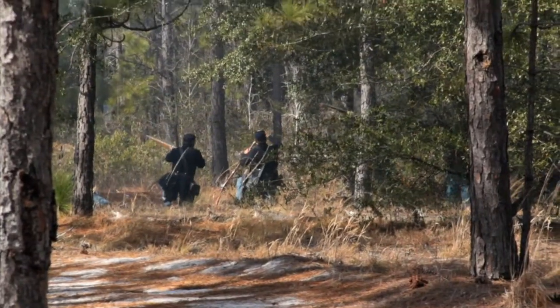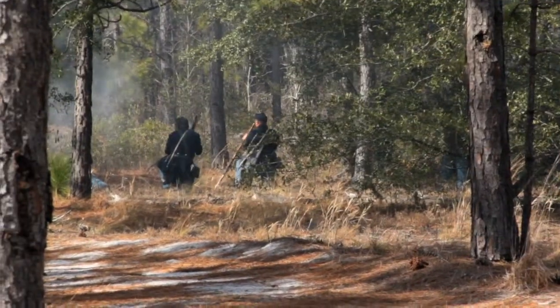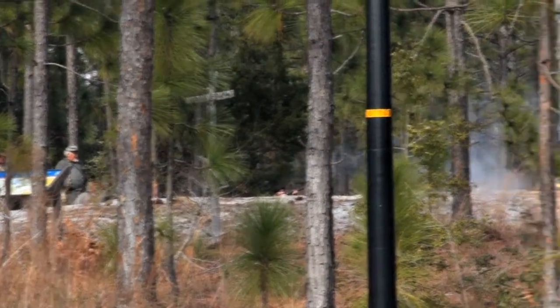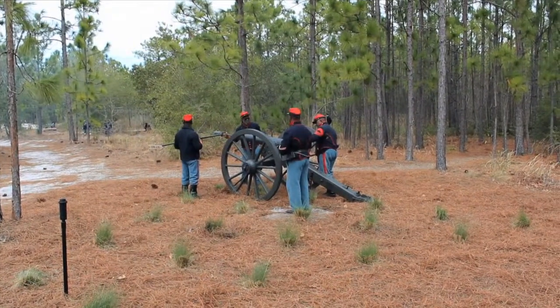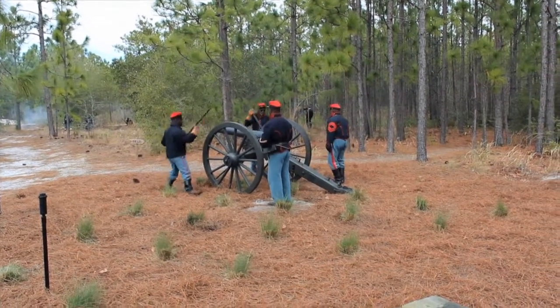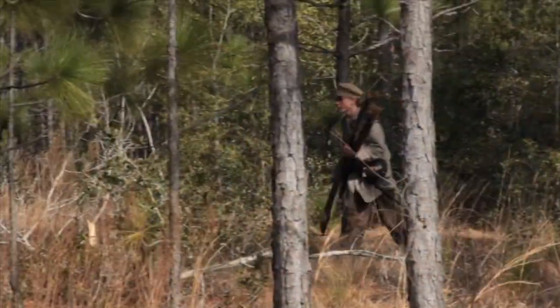So I just started referring to the battle as the Battle of Forks Road because I just thought it sounded better than the Battle of Crossroads. In the larger scheme of things, it was a small skirmish, but it turned out to be where the Confederates made their last stand before evacuating Wilmington. And the other interesting thing that I discovered was that the principal Union combatants at this battle were United States colored troops.